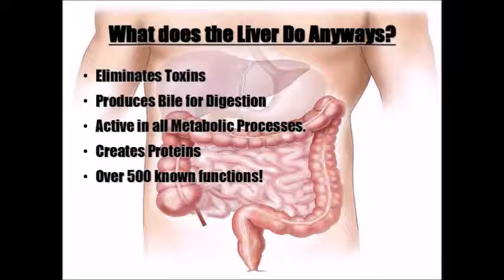Now, another thing you should know that emphasizes how important the liver is, is that it is active in all metabolic processes. And so we already talked about how the liver breaks down any toxins that enter in through your digestive tract. But if you also take in toxins through your lungs, say through smoking or just through air pollution, your liver is going to have to play a role in breaking down those toxins.